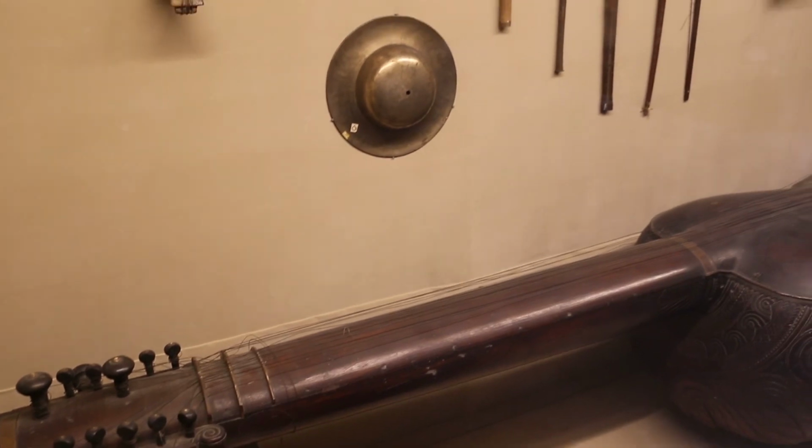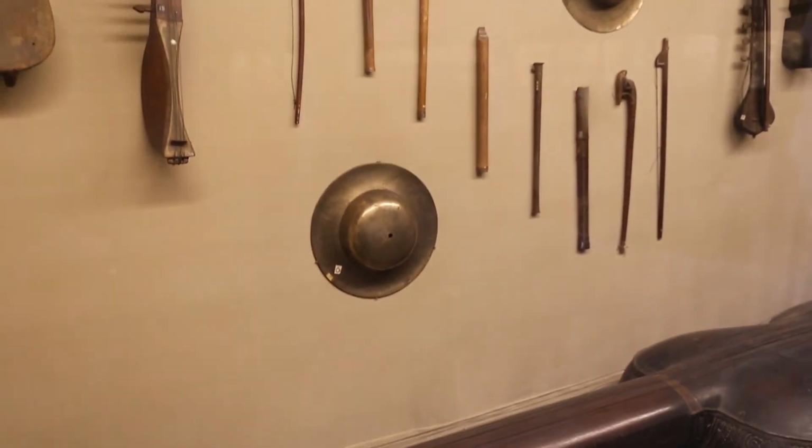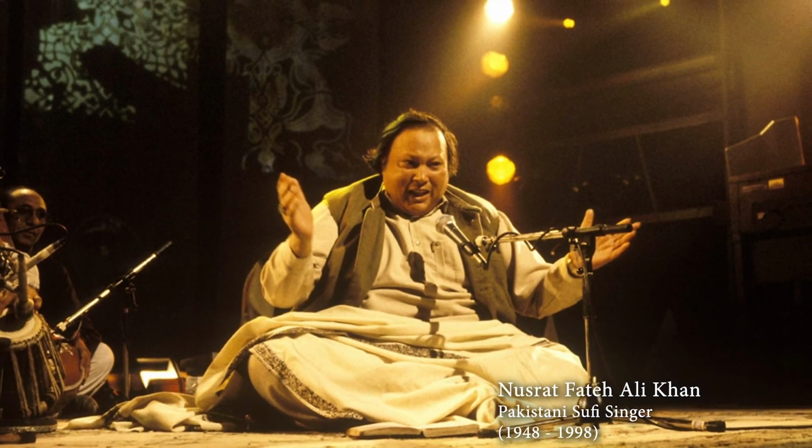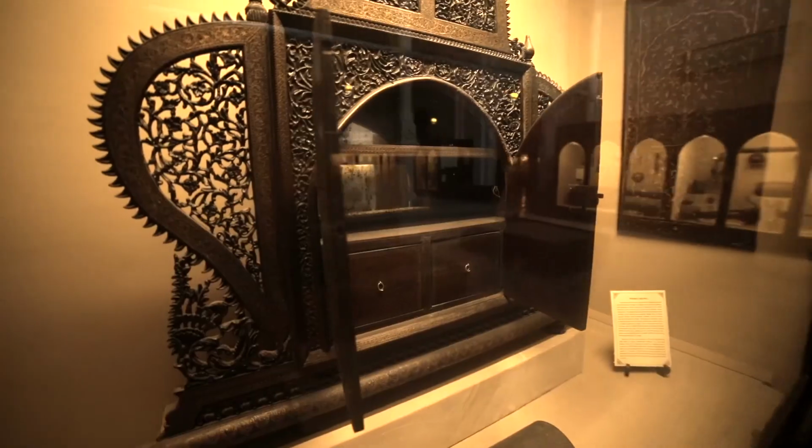Is this a legacy that Nusrat Fateh Ali Khan has inherited and built on? In fact, Amir Khusro was one of the first poets whose poetry was, and is, used by the Qawwals like Nusrat Fateh Ali Khan and others. And the devotional element of Qawwali music is a tradition which has made a huge creative contribution to Indian music and Indian culture.